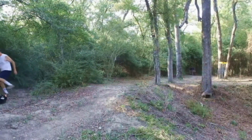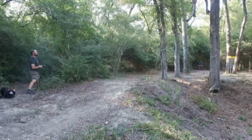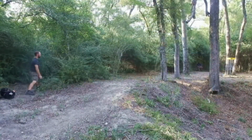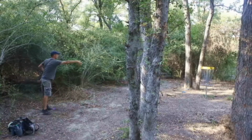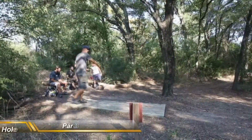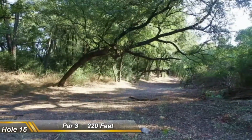Here we got about a 25 footer. James comes up just slightly short. Let's see if Eric can put this down. He was right there, but just a little bit short as well. Matt with another birdie for the team. Matt opens up this hole.